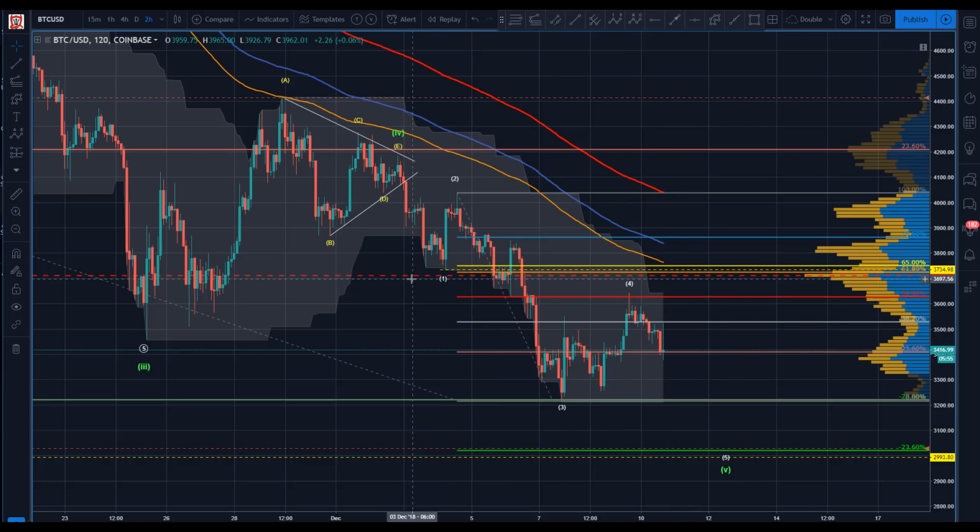So far, if this is correctly identified, we have an impulse. We have a nice little ABC. Now, the symmetry of the 2 to the 4 isn't ideal, but it works. 2 ABC into the 4. So we're gonna know now.